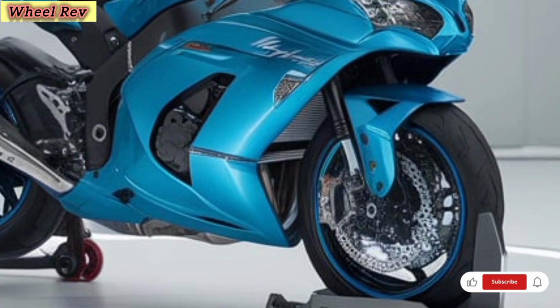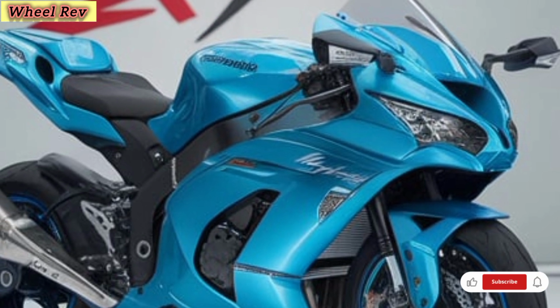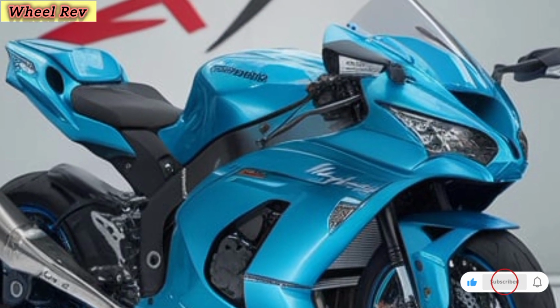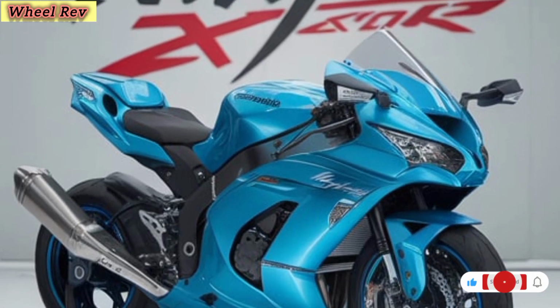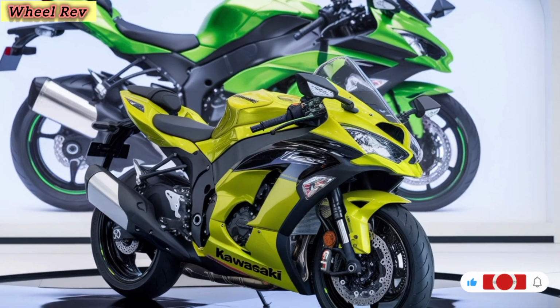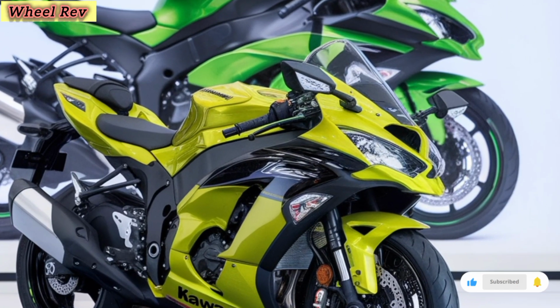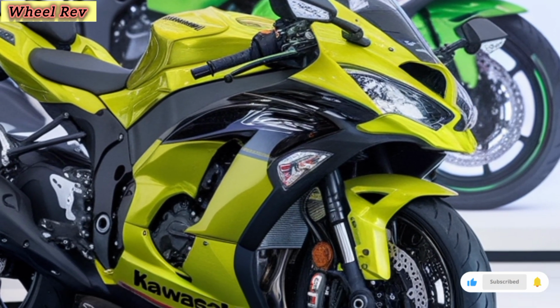And let's not forget, with the ram air system in full effect, that peak power climbs closer to 213 horsepower. The transmission gets a revised quickshifter for smoother action at both low and high RPMs. Downshifts in particular are buttery, allowing for seamless engine braking into tight corners without unsettling the chassis.